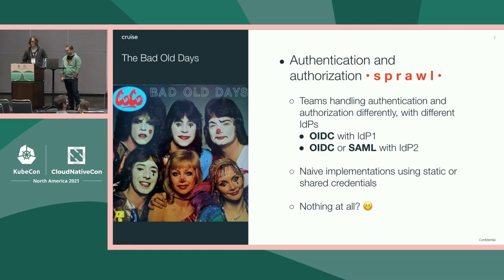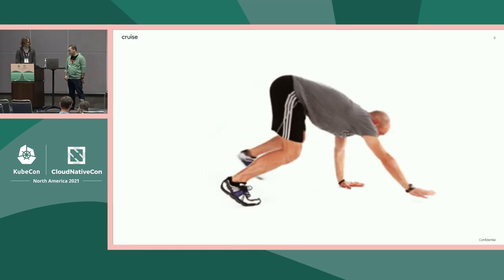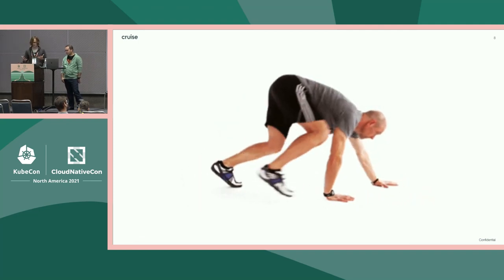But nonetheless, I'll say that at this early stage, we had authentication and authorization sprawl. Teams were handling AuthN and AuthZ entirely differently. For example, one might be doing OIDC with IDP1, and another might be doing OIDC or SAML with a different identity provider altogether. We also had naive implementations using static or shared credentials, and there may have been one or two services that had no authentication at all. And so we realized that that was problematic, and we had to start somewhere to fix it, and that's where we reached the crawl phase.